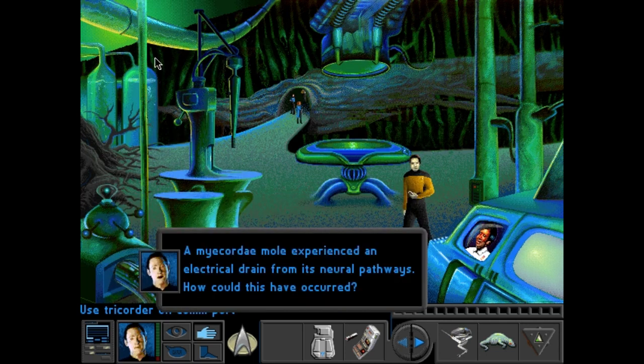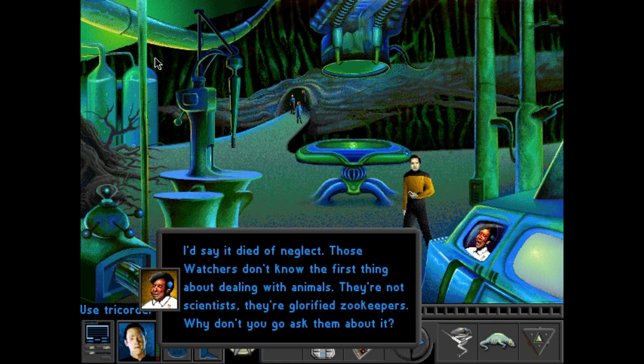A mycordae mole experienced an electrical drain from its neural pathways. How could this have occurred? I'd say it died of neglect. Those watchers don't know the first thing about dealing with animals. They're not scientists. They're glorified zookeepers. Why don't you go ask them about it?